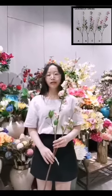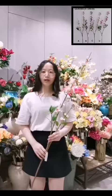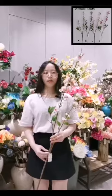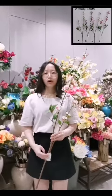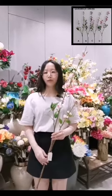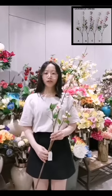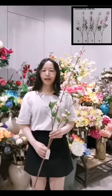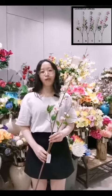For this flower's language, it is strong, elegant, happiness, and lofty loneliness. Because this item is open in the winter season, it's still open in the cold wind, the strong quality is admirable. Also, it symbolizes good wishes, the anticipation of a better life. So for this artificial plum blossom, I hope you like it.